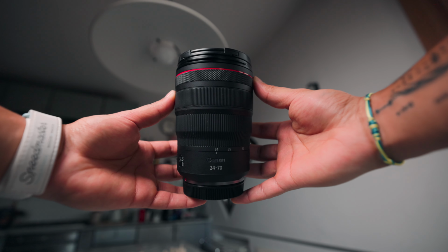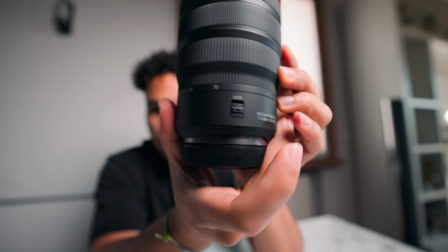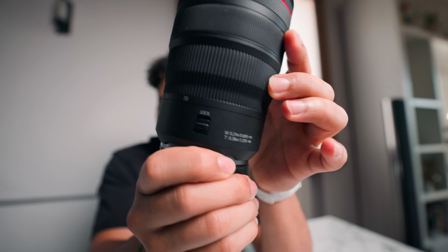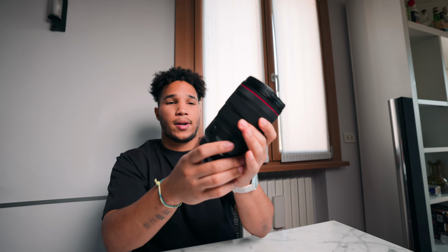Like, it feels like those Canon 24-105 mugs. But having the stabilization and this range all in one package is why it weighs that much. It has this little lock switch here that I never really use. It only locks at 24 mils, so I guess if you're putting it away and you don't want it to open up, you can just lock it at 24, but I've never really used that. But it's there if you need it.